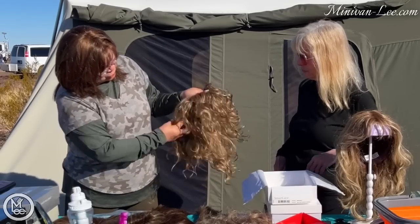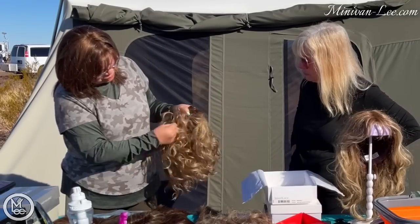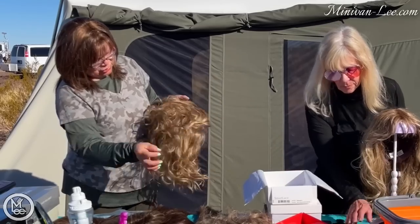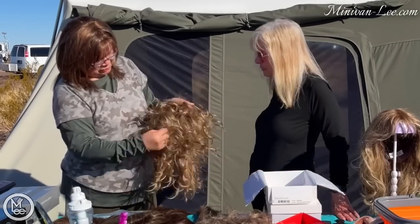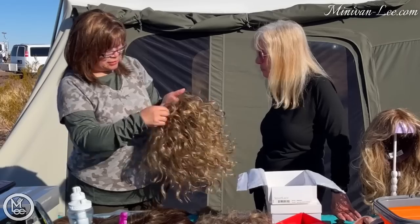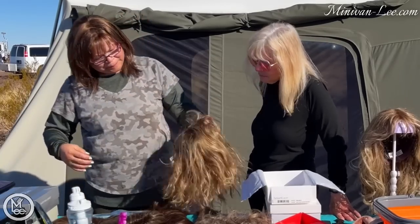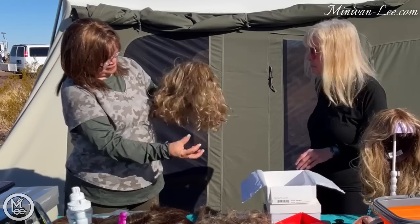So you just want to pull all the fibers away from each other, and it'll just look like you had your hair done or washed. Mine has never looked that full. After the hands can do that.